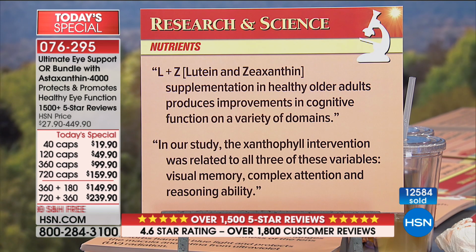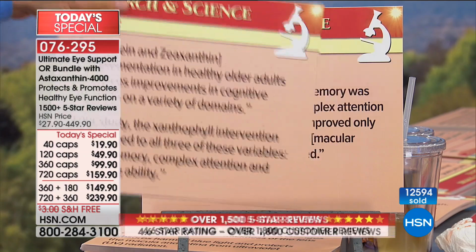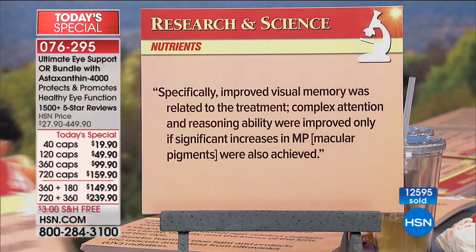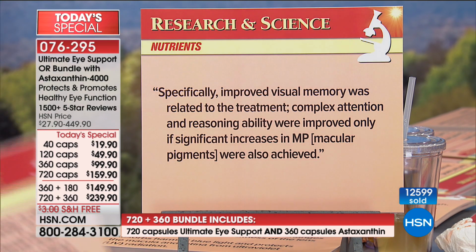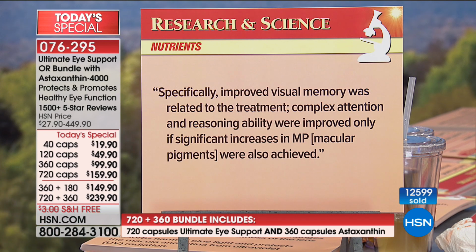on brain function. Exactly. In our study, the xanthophyll intervention was related to all three of these variables: visual memory, complex attention, and reasoning ability. So yet another way to support. Yes, another reason to be taking this. Yeah, so we're not just talking about protecting our long-term vision, which for a couple of decades was the reason this product was so popular. And then, of course, in the reviews you read about how improved vision was being noticed today, but now we also have opportunities with cognitive function for young and for the older, for those of us using it.